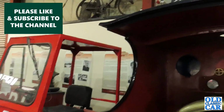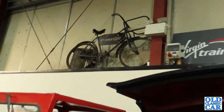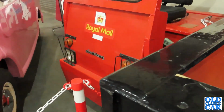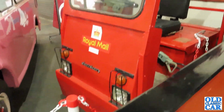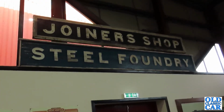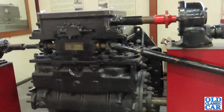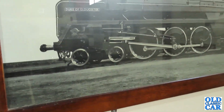Got an old Co-op Society bike up there. Of class short this little Royal Mail vehicle is. Electric cars, I'm assuming this is for use at a station for pulling trolleys full of post, sacks of post. That's a guess. Nice old signs. Lots of very heavy things. Look at this magnificent loco here, the Duke of Gloucester.